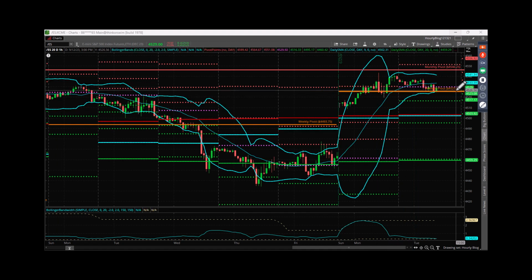So, hourly chart: weekly pivot, 45 quarter, 45.25, monthly pivot, 45.46, and we're kind of jammed in there. You can see how tight the Bollinger Bands are getting. So 25 to 46 is a range trade until it's not. They tested it about 8 o'clock in the morning. It held. Now we're up to 29. If that continues to hold, you want to be long above that.